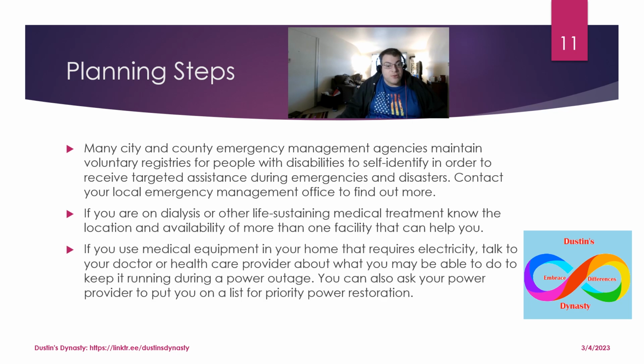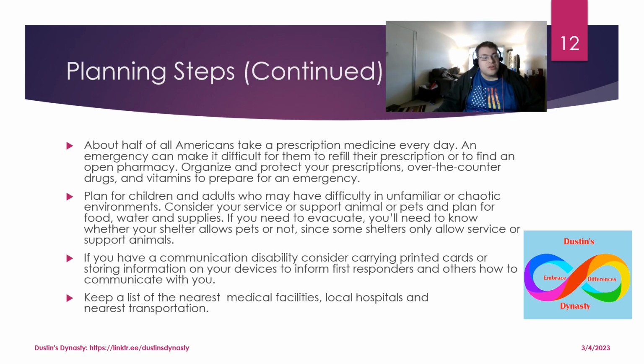So if you use medical equipment that requires electricity, talk to your doctor or healthcare provider, and they'll try to work with you to keep it running. You can also ask your power company to put you on a list for priority power, and that was likely why I was put on the power grid so early this morning, because of the priority list. I'm in a community, so that kind of helps.